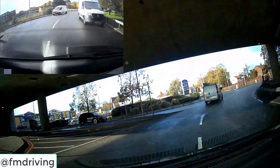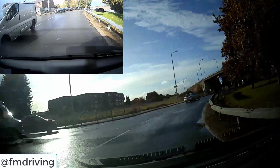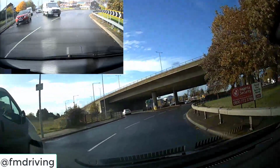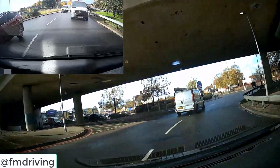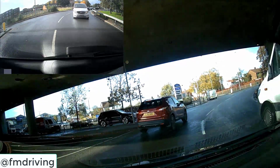The red car as well is coming through, and look, we had to suddenly stop. So let's play that again. The van is on the outside lane. It is quite unusual for the van on the outside lane to come all the way back around, but we have to see it. And now the red car is coming through. We're trying to move across, and look, we stopped the car.